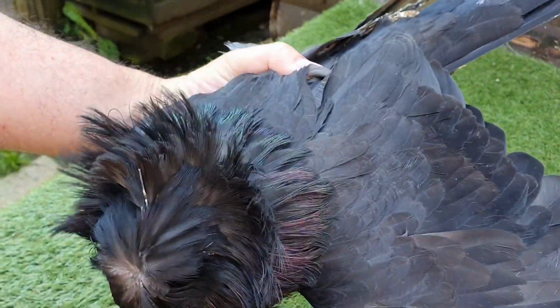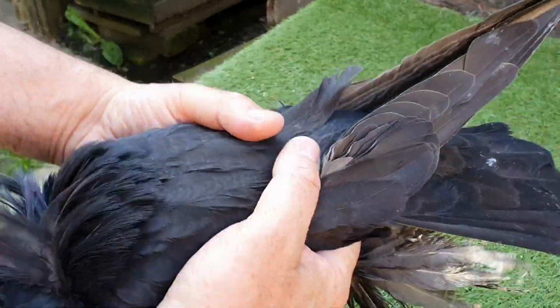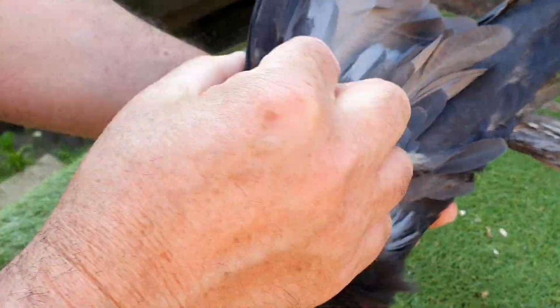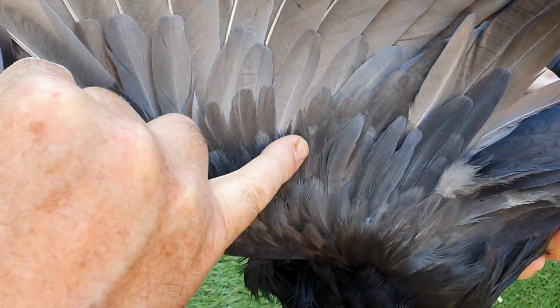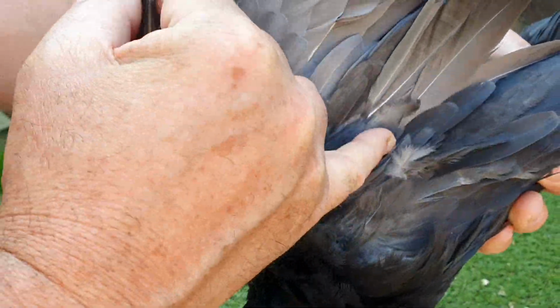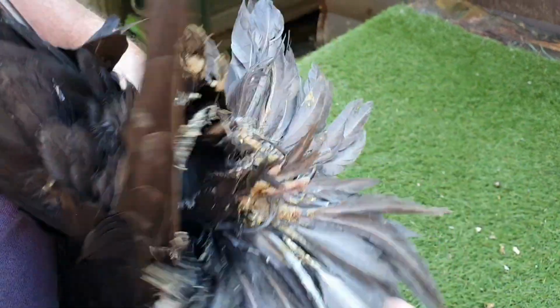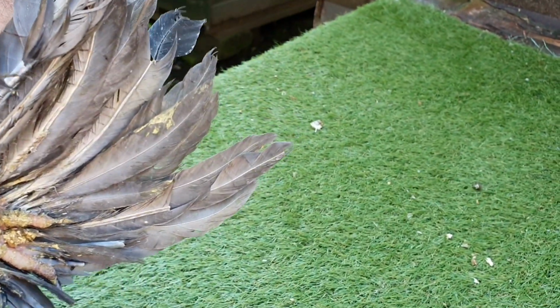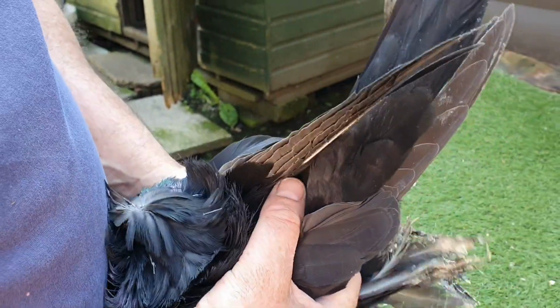But although it's black at the moment, it has the telltale bits of white on the wing under here. This is an indication that it will mottle out. So this will mottle out. And our band number is 665. So we'll look at 665 after the moult and see how much white she's getting on her.